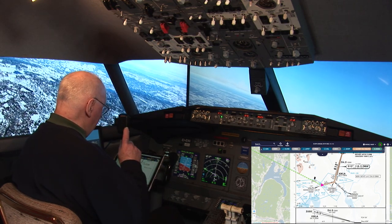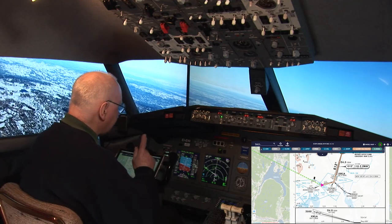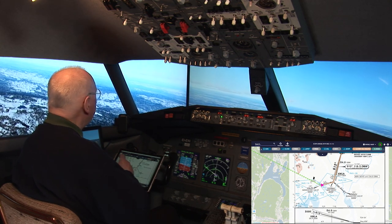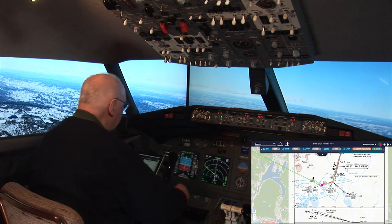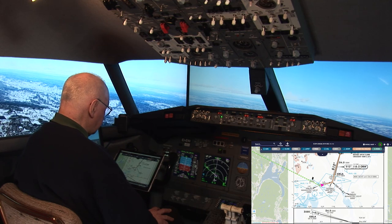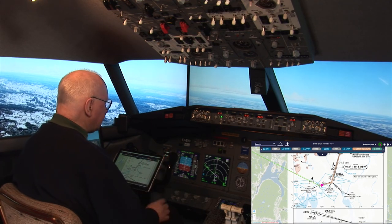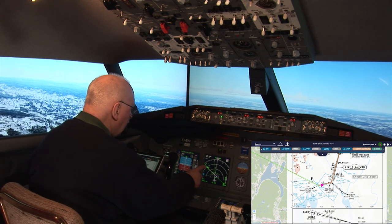When we get to Ogras, that's the initial fix, then we'll be turning onto final. We'll need to be at 4,000 feet when we get to Ogras, so we're descending a little bit now and we are on course.